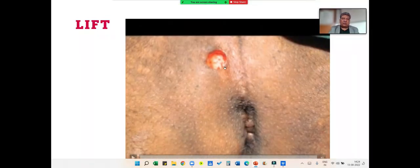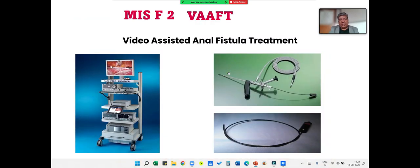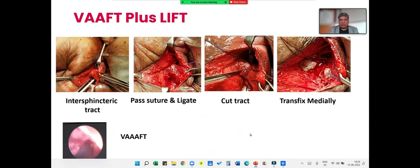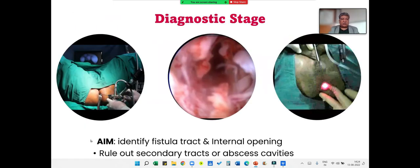And the external opening, you have to push saline through it and really see where it is. So for this patient, then comes the second technique, which is WAFT. And WAFT, we all know the scope can be put in these places. You see the arrows, that's all the places. WAFT can be done with LIFT. So this is LIFT being done, and that's the tract. You cut the tract and then you put the scope in, and the distal tract you manage with the scope.